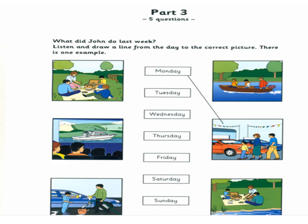Which was the best day then? Oh, Thursday. Why? What did you do on Thursday? I went to Jack's house, and his dad has a new boat. Wow! Did you take it on the river? Yes. It was exciting.